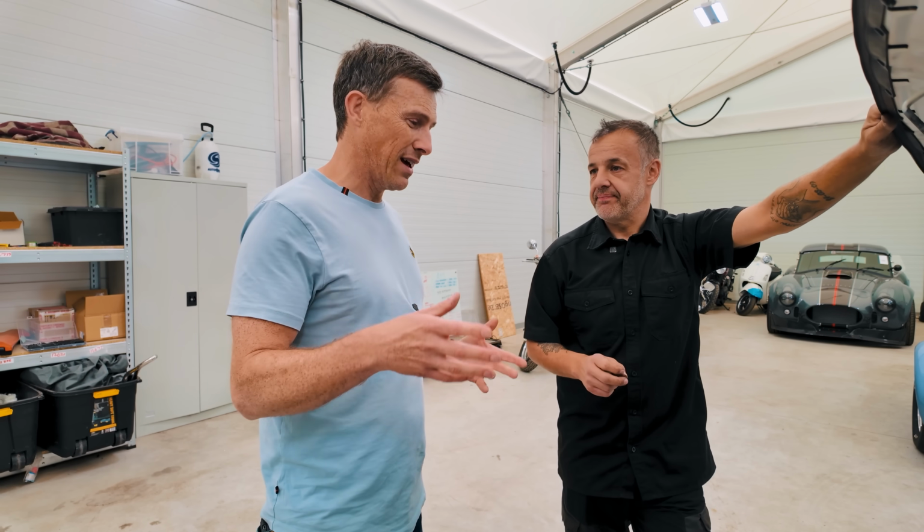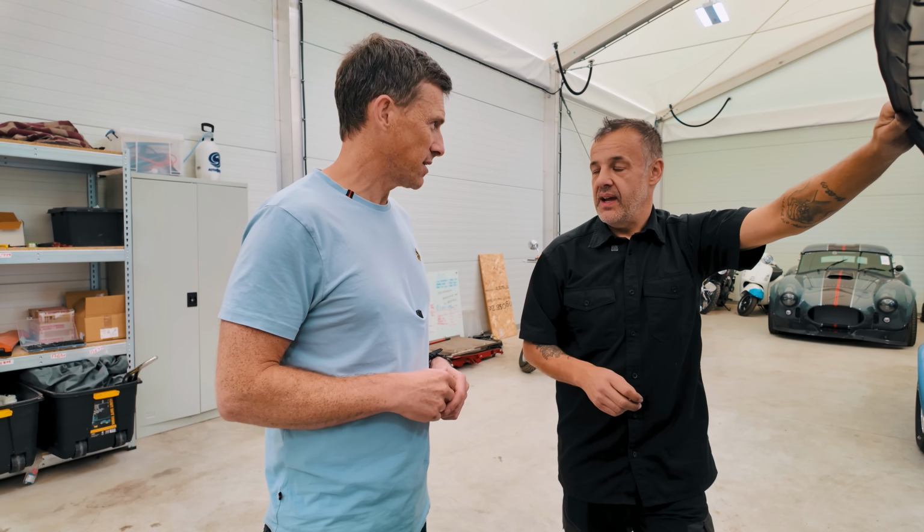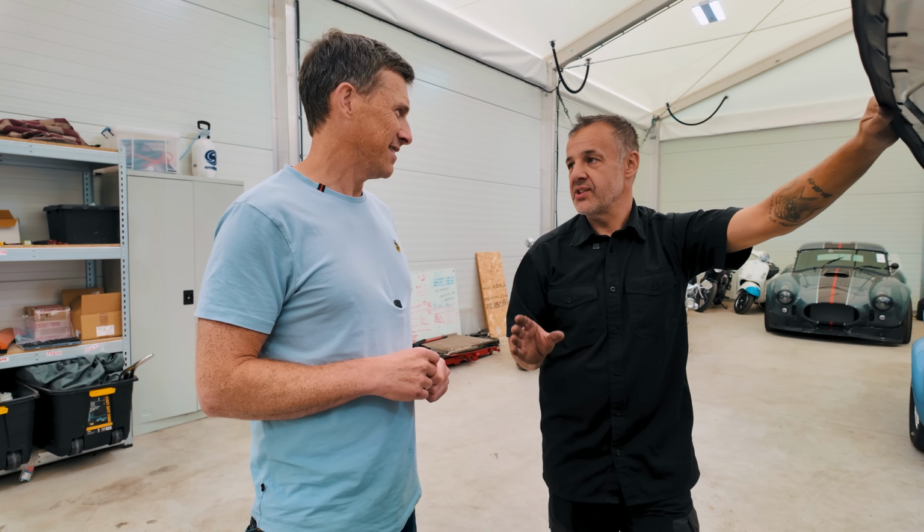So are there any cars that you've worked on that have that problem where you have to do it through the CAN bus? It is, yeah, Toyota Priuses. So we're going to test yours in a moment and let's hope we don't have to go down that route.